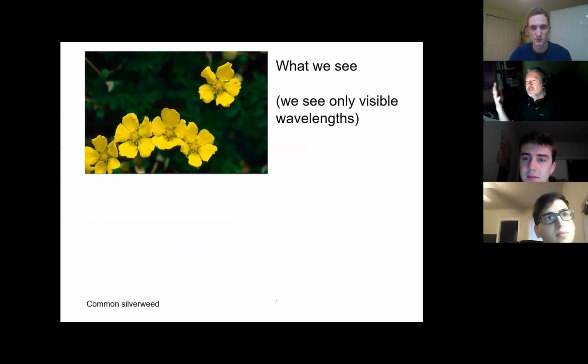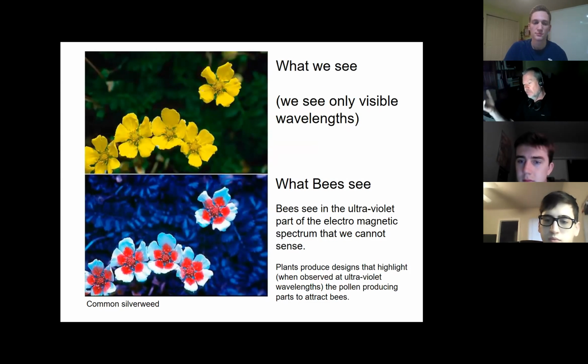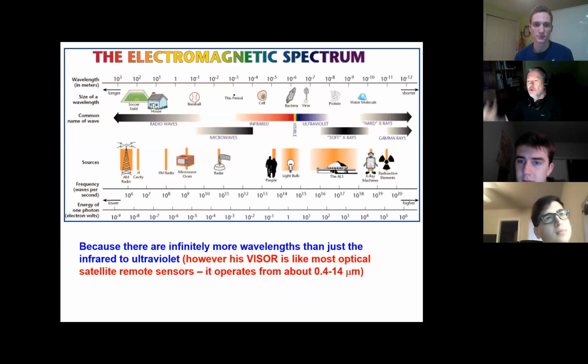And the answer is we only see in the visible. We only see, like this. So bees, for example, see in the ultraviolet. And so the reason why, when they made this TV series in the 60s or 70s, it was kind of stupid is because why would you have an advanced technology which you could only see in the infrared and the ultraviolet, like a bee? You want to be able to see in all the wavelengths. There's the visible and the ultraviolet is tiny. The visible wavelength range is like a fraction of the width of a human hair, a hundredth or something.